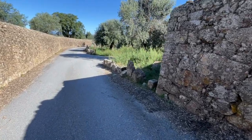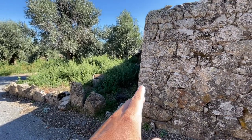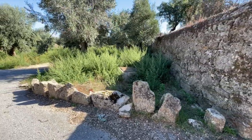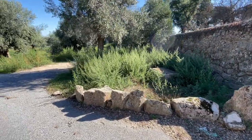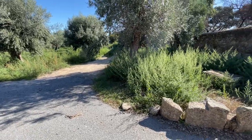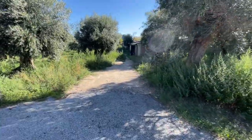Okay, let's start to see the property. That is the start to the property. Okay, here we have a borehole. I think I forgot to say that in the first presentation. Sorry. You have a borehole, 2 wells, and that at the moment is the principal entrance.